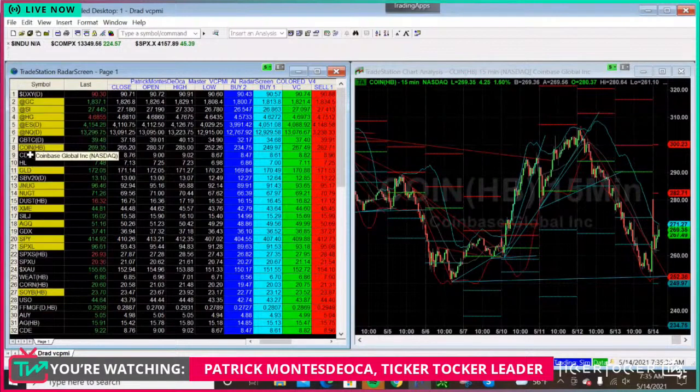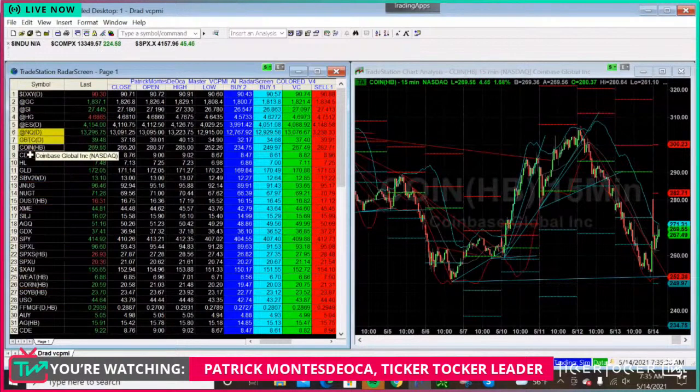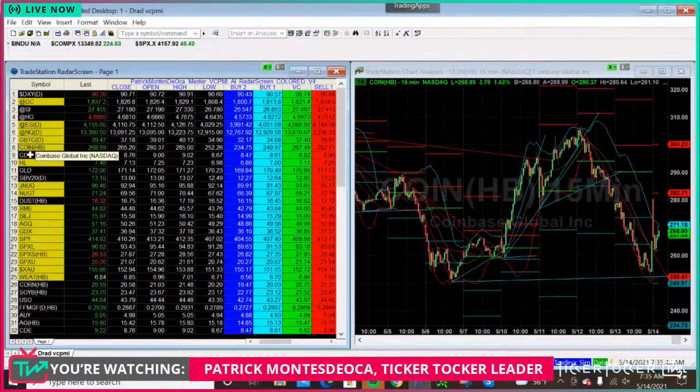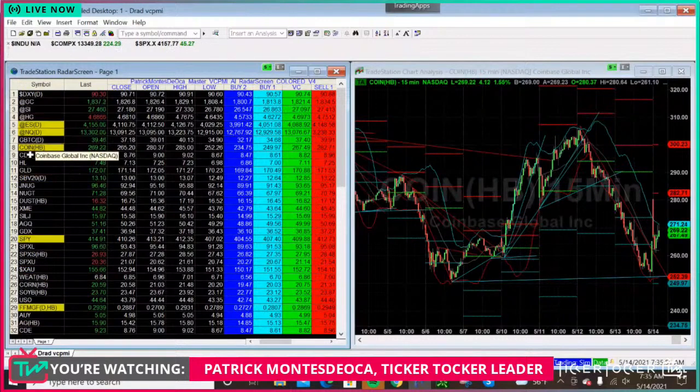What we want to trade, obviously, is the volatility, the volume, the liquidity of the instrument. And with these new instruments that we have, these virtual currency instruments, they're fantastic to trade.